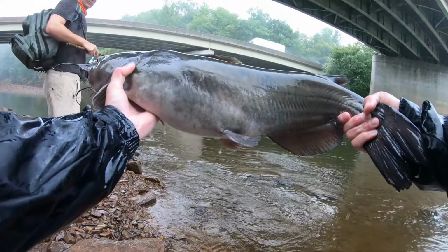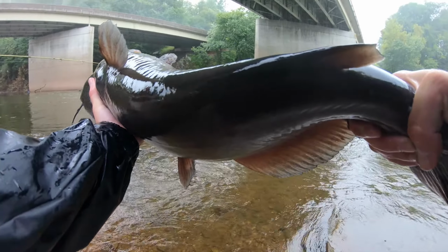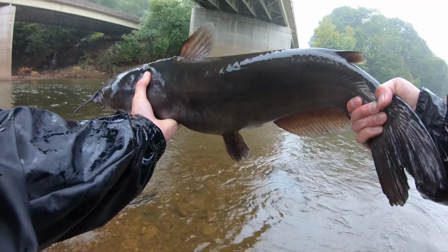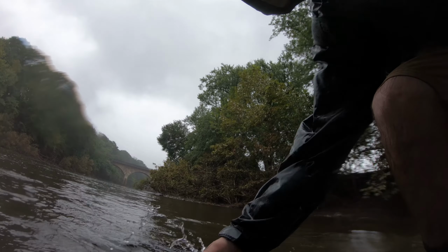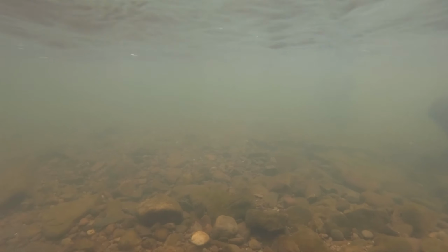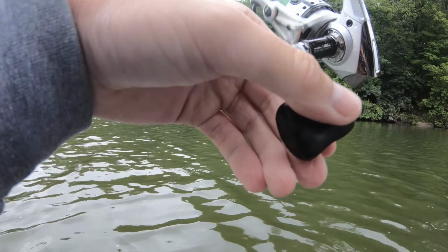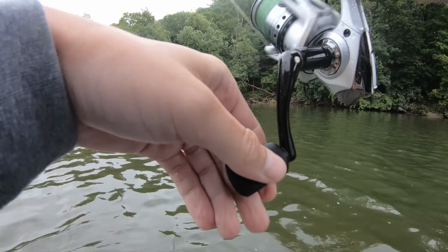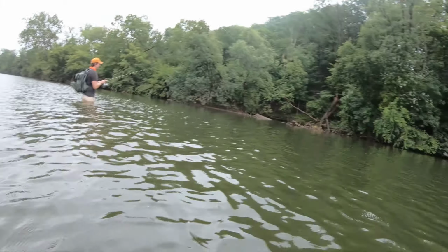It's a pretty big cat. Nah. It's too big to do it with one hand. There we go.